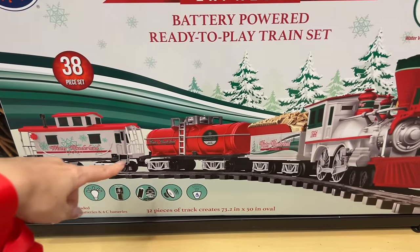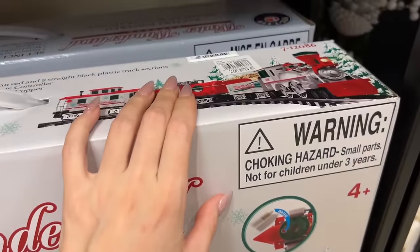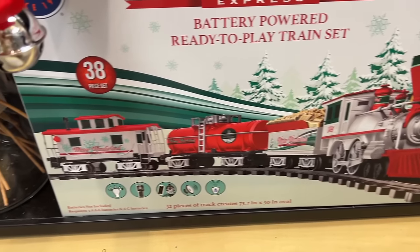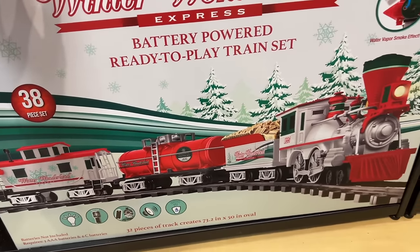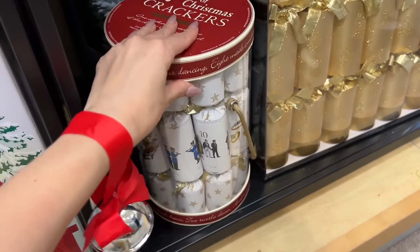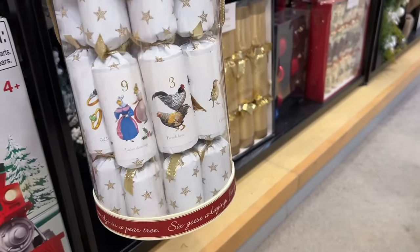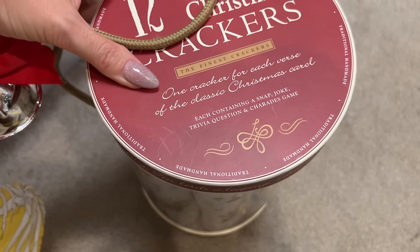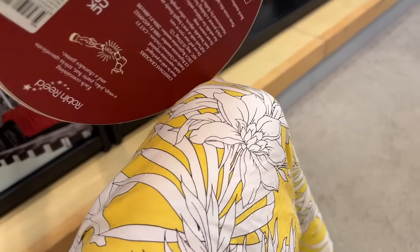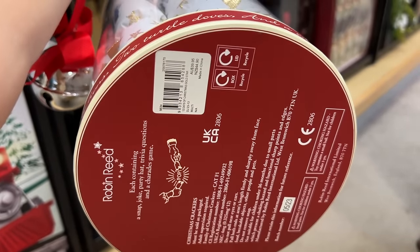There's a beautiful train set here. It's got Winter Wonderland Express on it. This one is $285. I love that. It's very cute. We do have some more Christmas crackers down here. These really just caught my eye. Look at them. One cracker for each verse of the classic Christmas carol, 12 Days of Christmas. On the first day of Christmas, my true... Yeah, you know how it goes.